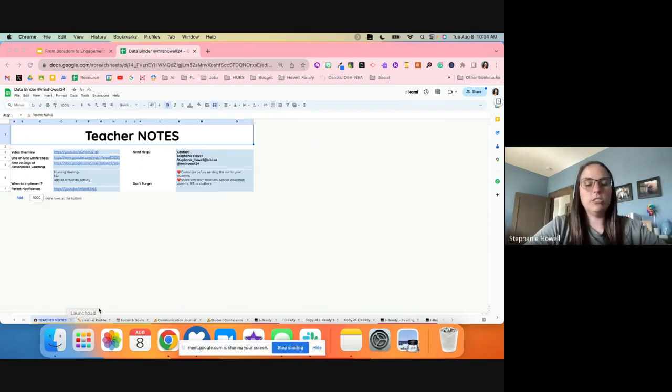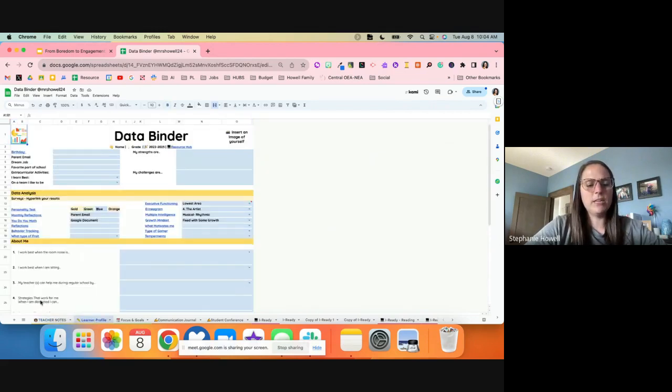And so what we started to do is create this Google spreadsheet. You can see here we've got all of these tabs at the bottom. When I'm coaching a teacher, I will meet with them and we will talk through what our goals are for this year. What do we want to capture within our students? Then we'll customize this spreadsheet to fit that teacher's needs. On the data binder, the teacher is able to have the student type in their birth date.